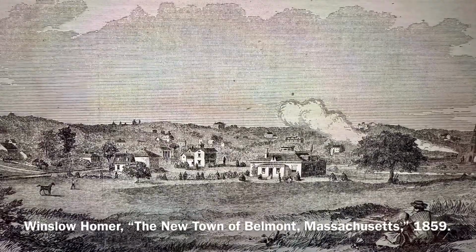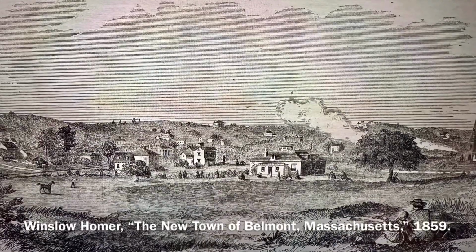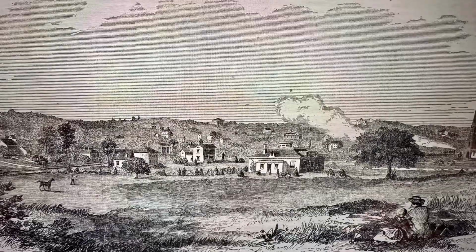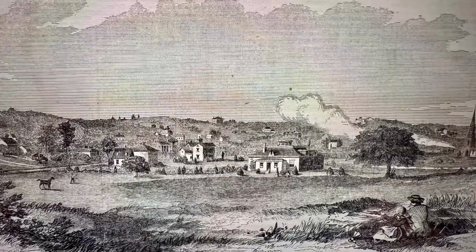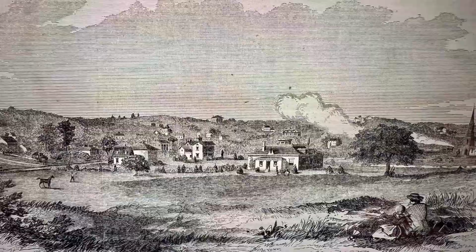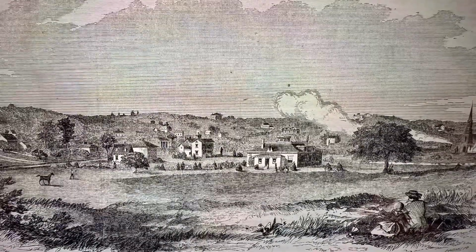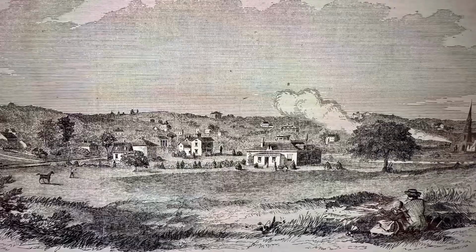Homer, depicted in the lower right of the frame, created this illustration when Belmont, formerly known as West Cambridge, was founded. The artist spent much of his first 2 decades, and many later summers, visiting the William Flagg Homer House while living nearby in a modest rented farmhouse.